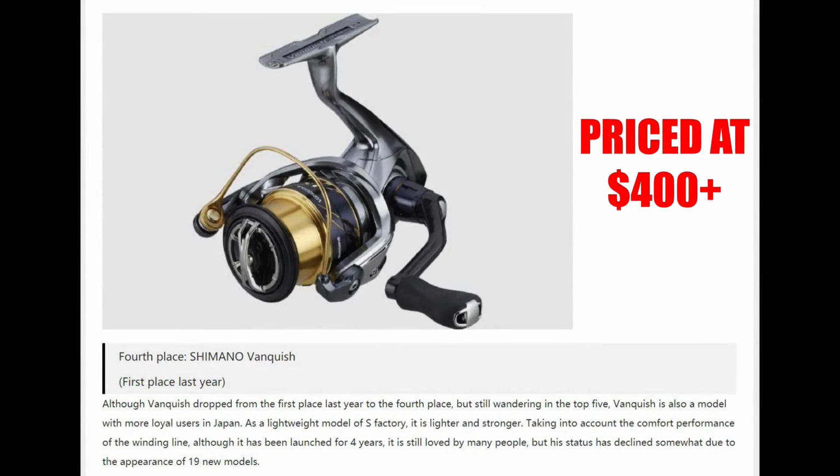So the winner of last year's poll, the 2016 Shimano Vanquish, actually dropped down to 4th place in this year's poll, and that was attributed to the fact that it was replaced by a newer updated model. Now the Vanquish is a high-end spinning reel that sits just below the flagship STELLA in Shimano's freshwater spinning reel lineup. So the price is going to be high for this reel, starting at over $400.